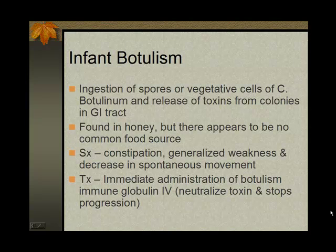The earliest symptom is actually constipation, but that's such a general symptom it's rarely caught at that point. It's not until it progresses to generalized weakness and decreased spontaneous movement. This is a normal baby who's crying and moving, and the parent starts seeing this weakness and lack of movement, and they'll bring them in. We want to treat quickly, because it does progress quickly, by giving the antitoxin, and that's going to neutralize that toxin and stop the progression, and then we just have to wait out those nerves coming back.